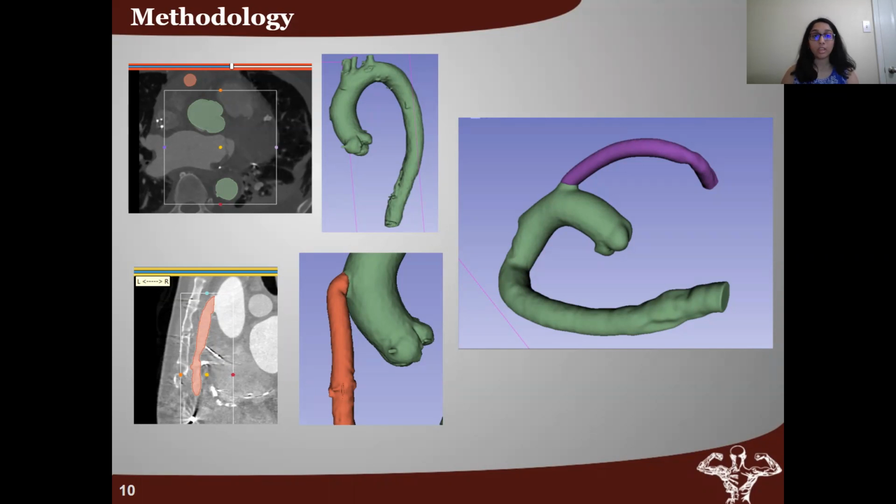Another thing that you can see here, in the top left and the bottom left, is that the CT scans have highlighted green and orange areas, and these are what we selected in order to create these 3D models.